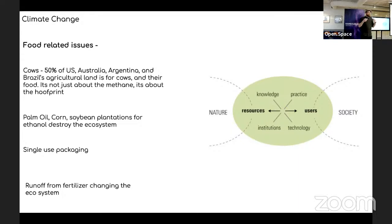The point of food design is, one, to make food fun and exciting and enjoyable and to take pictures of, etc., but also to effect change within society by making things easier for people. So you can change packaging, you can stop using palm oil, and the massive amount of land that's used for cows is a big problem in climate change as well.